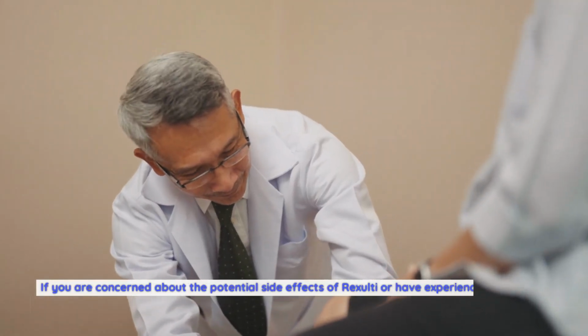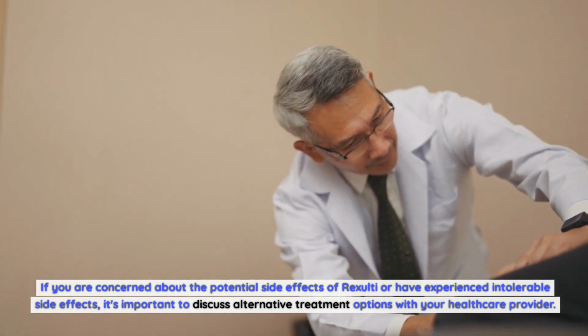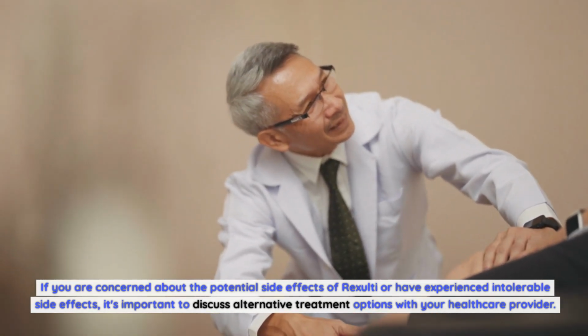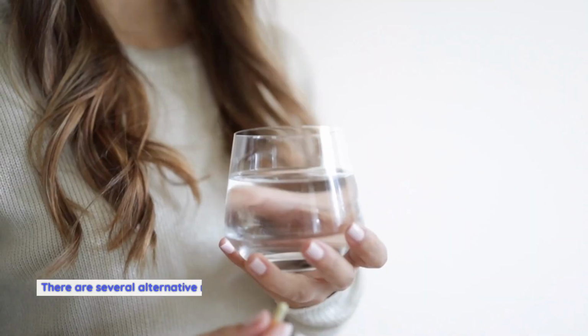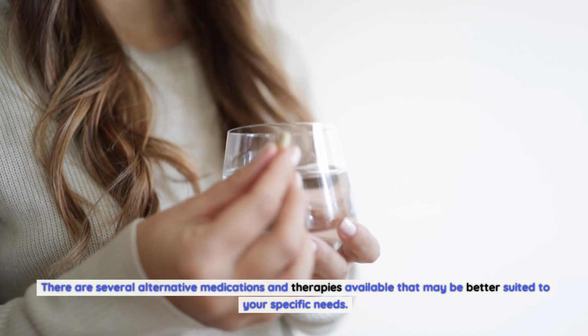If you are concerned about the potential side effects of Rexulti or have experienced intolerable side effects, it's important to discuss alternative treatment options with your healthcare provider. There are several alternative medications and therapies available that may be better suited to your specific needs.